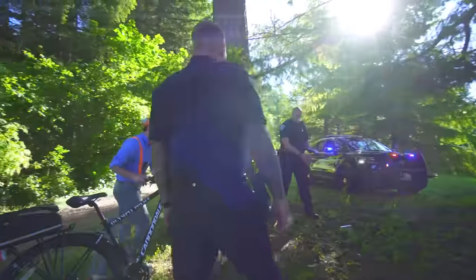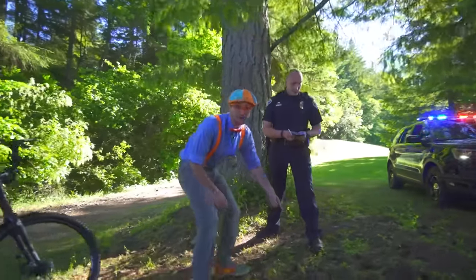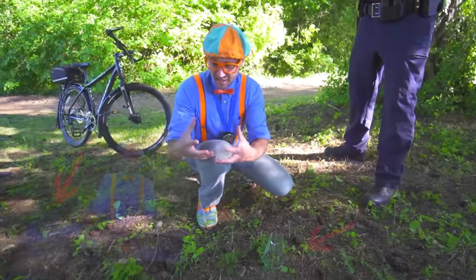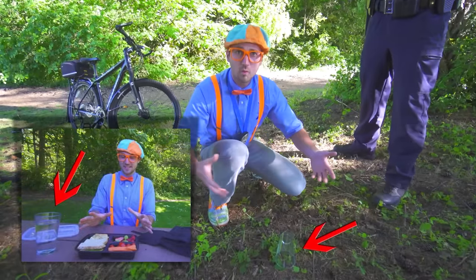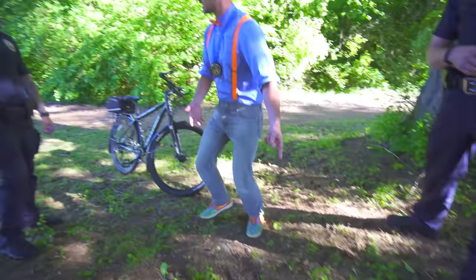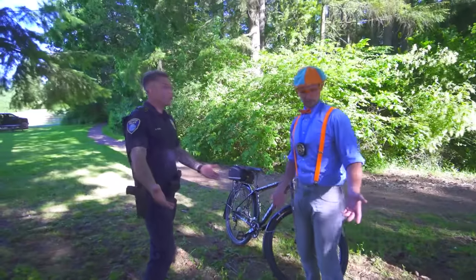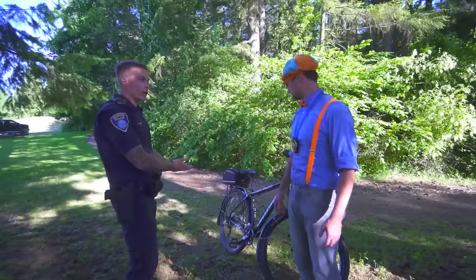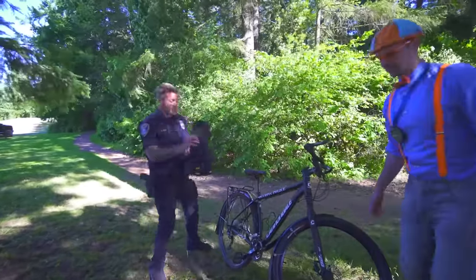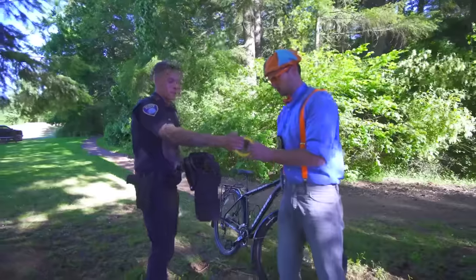Investigator Blippi, this is the evidence that the canine tracks to. Oh, look! This is my glass! This is my glass that had all the water in it! What's it doing all the way over here? Huh. Well, there's the glass. What do we do? Well, we're gonna have to collect the evidence using the bag that we talked about earlier. Okay. So the first thing that we're gonna have to do is put evidence tape up to secure the scene. Okay. Ooh, thank you.